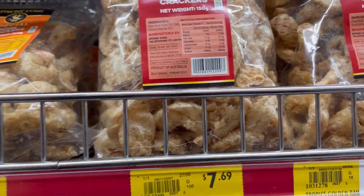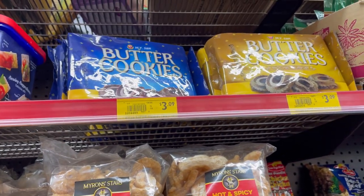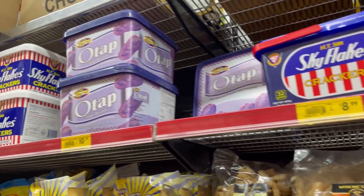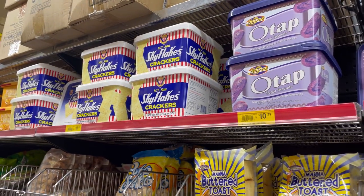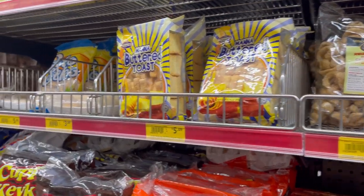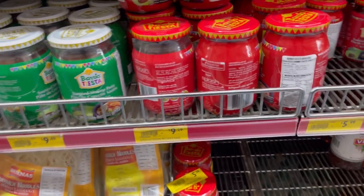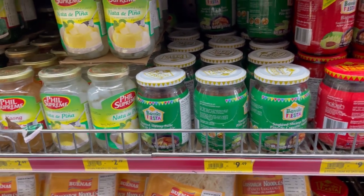$5.89, $5.19. Hot and spicy. I know, this is a product of Australia. It's not from the Philippines. Butter cookies, $3.09. Big Sky Flakes, $8.99. Otap, $10.79. And then another Sky Flakes, $11.99. Barrio Fiesta. Who likes bagoong? $9.29. Mahal naman niya siya.